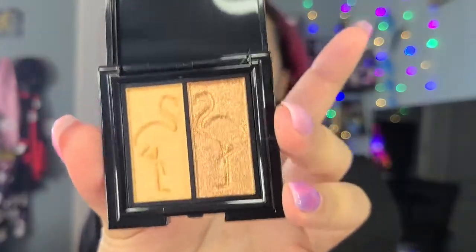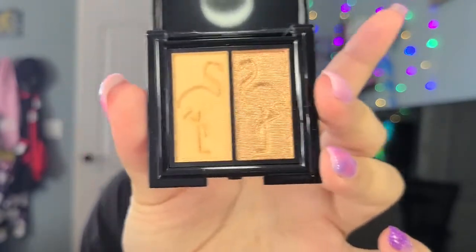And then over here, I have Shaina B Miami. I actually got this not too long ago. This is another one of my newer products, but I did not get to use it yet. It's an eyeshadow duo, Wynwood and Heat. It's very cute. I like it. This one's really pretty looking. So we're gonna give this a go.